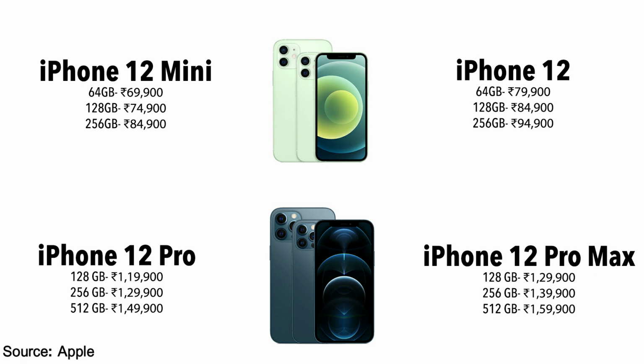The Pro and the Pro Max lineup will have 3 variants: the 128GB, 256GB and 512GB. The Pro model starts at 1,19,900 Indian rupees, whereas the Pro Max model starts at 1,29,900 Indian rupees.